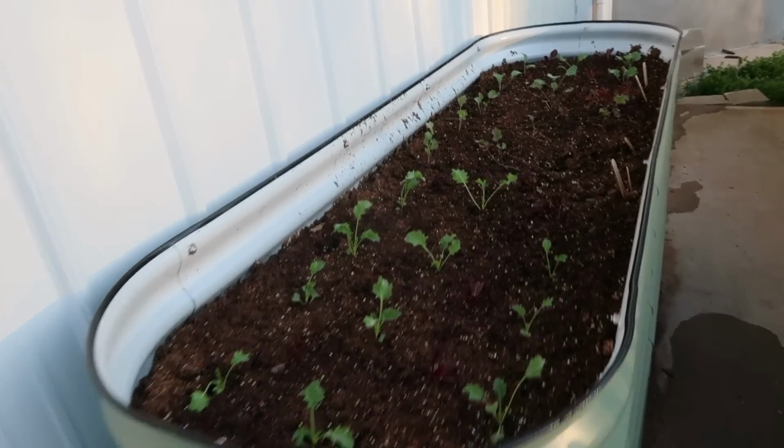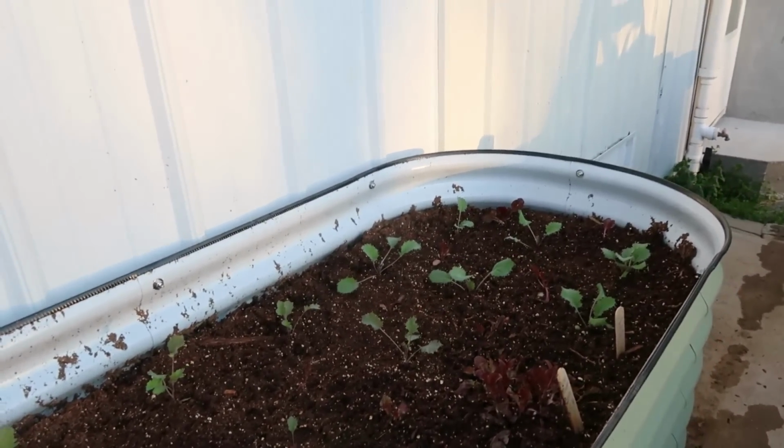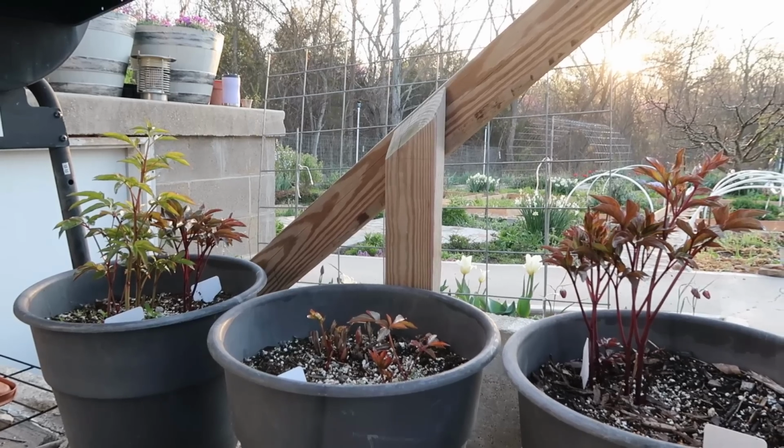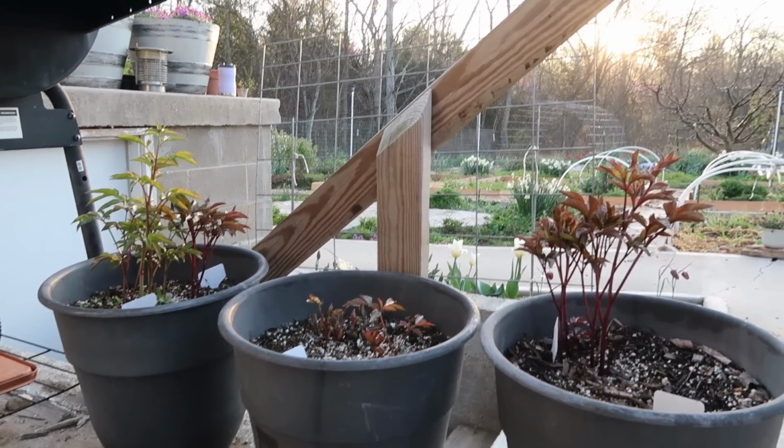So coming out our front door, heading into the garden, the first thing we come to is our new grow bed that we just actually did a video on last week. It's a Vegeta grow bed and it's full of lots of greens that we want to keep shaded through the summer so that they don't bolt. So we've got some kale and lettuce in there. And then we've also got a few pots with some peonies coming up. They're not in bloom yet, and those are just to protect the stairway down into our root cellar.